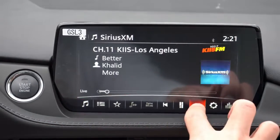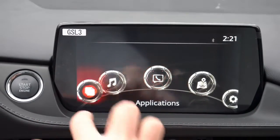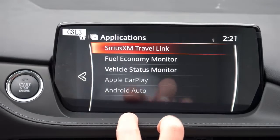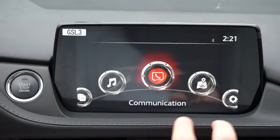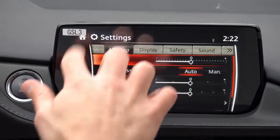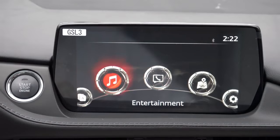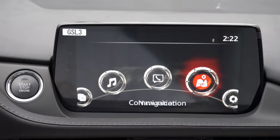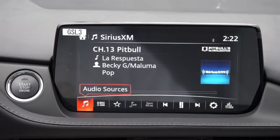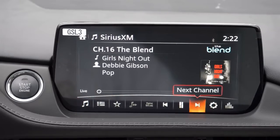as well as the ability to like and dislike your Pandora songs, and there's a couple other compatible apps as well. Factory navigation system is going to come with the Signature, although you really don't need it with Android Auto, Apple CarPlay. And of course, you can check out your radio settings up there. By the way, when it comes to the sound system, you will get 6 speakers with the Sport and Touring trims. However, you will get an 11-speaker Bose sound system with the Grand Touring, Reserve, and Signature trims. So, guys, know that is, of course, the one we have today.